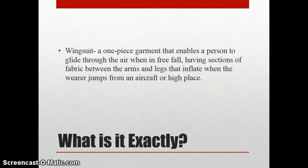Next we have the definition of a wingsuit. Since it's not as common as a parachute, you may not know exactly what it is. A wingsuit is a one-piece garment that enables a person to glide through the air when in freefall, having sections of fabric between the arms and legs that inflate when the wearer jumps from an aircraft or a high place. This wingsuit looks exactly like a flying squirrel.